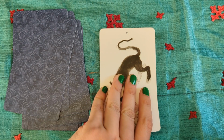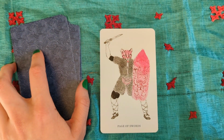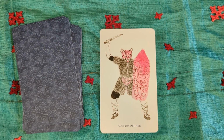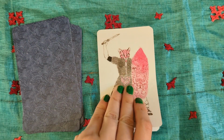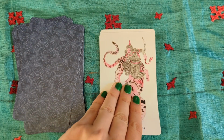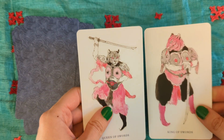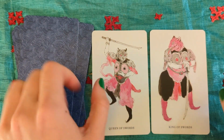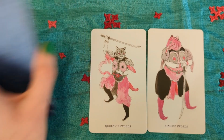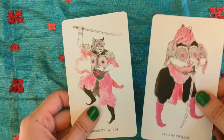And then ready for our hybrid. Oh, there he is! This is our Ocelot Warrior. Oh, I love them so much. And then we have our Knight of Swords. And then we have our Guardians, the White Tiger. So that is a walkthrough of this deck.